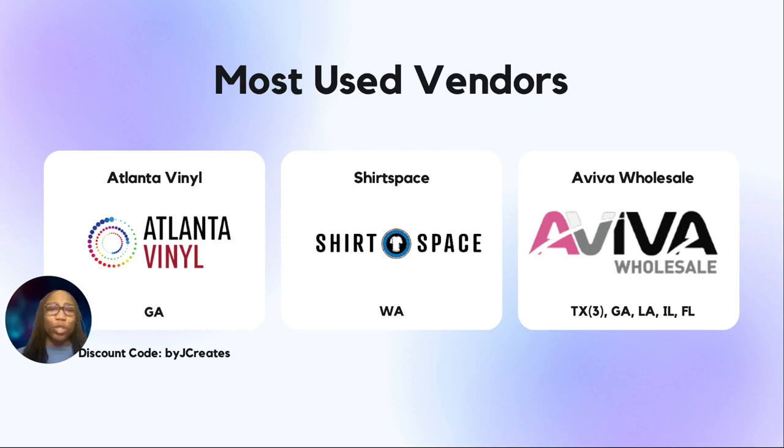Let's move on to Shirt Space. Shirt Space, not many people talk about. Surprisingly, Shirt Space is a gem, okay? I go there first for anything. They have all the brands that I mentioned and some. They have prices listed, and they're typically wholesale.